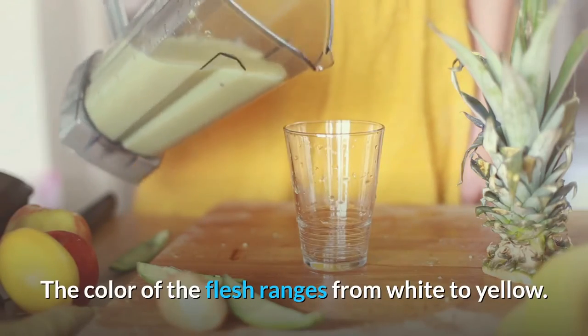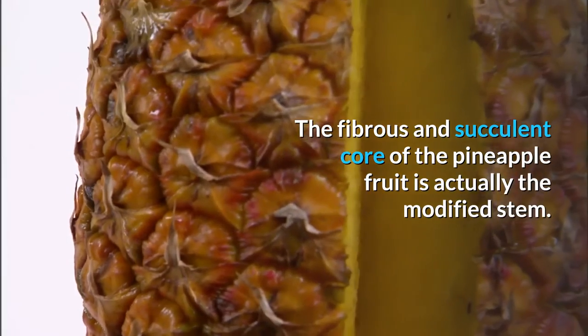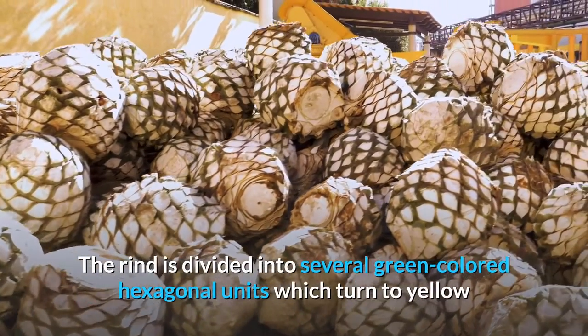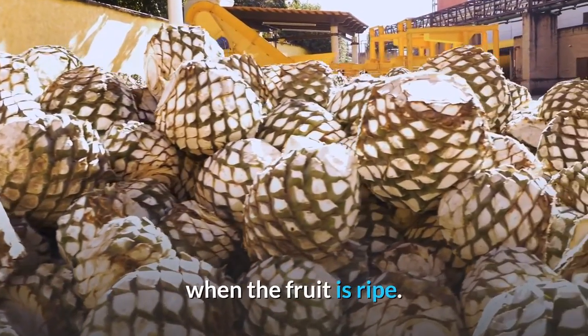The color of the flesh ranges from white to yellow. The fibrous and succulent core of the pineapple fruit is actually the modified stem. The rind is divided into several green-colored hexagonal units which turn to yellow when the fruit is ripe.